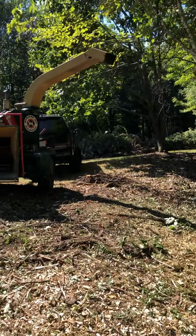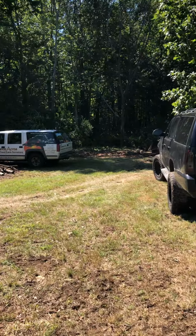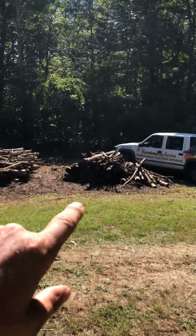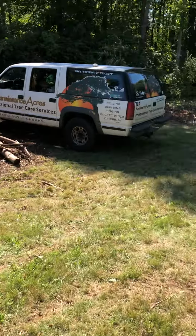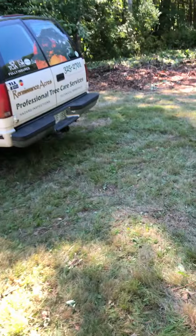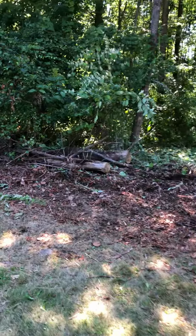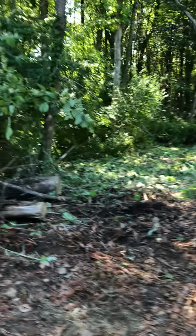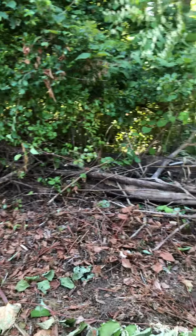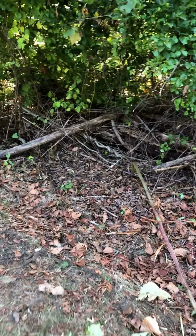Once I finish all that stuff, I'm not making any promises, but my goal is to go over here in front of the truck and walk over there now. And where I stopped weed whacking, so I stopped about here and cut the tree that was across there. I cut that all up and threw it in the pile. I'd like to get the rest of that tree out, but it's all tied up with bittersweet in there.